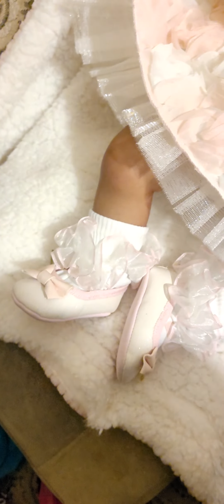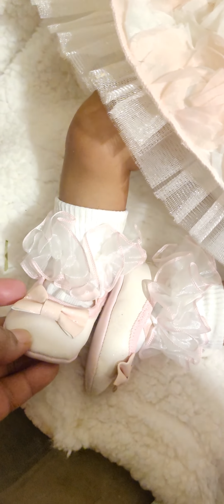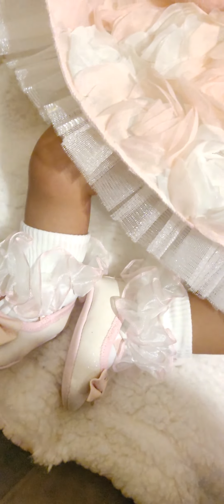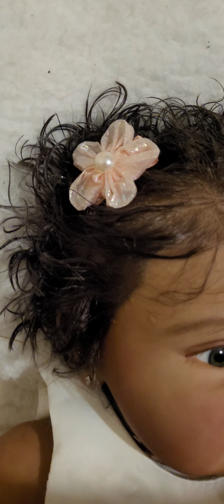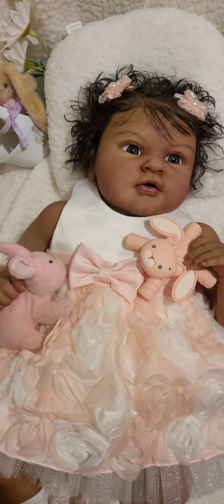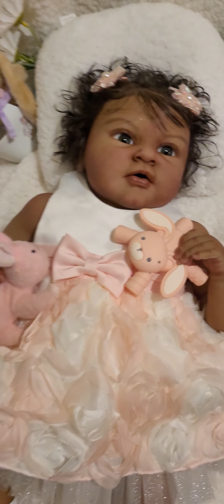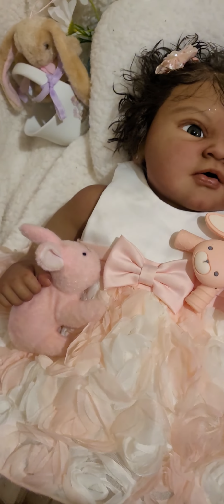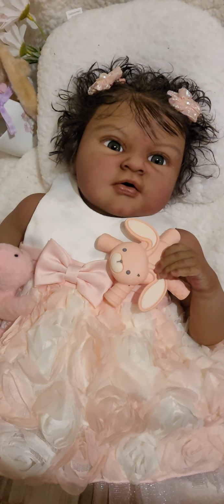She has the little shoes with the little peachy pink bow. The tulle socks to match. And even down to her barrettes, we got the peachy pinkish look of the little rosette and pearl barrettes to put in her hair. And this is baby Eloxi. And she got her little itsy ritzy teething rabbit in this hand. And then she got her little stuffed animal rabbit in that hand. And this is baby Eloxi Dionysita.